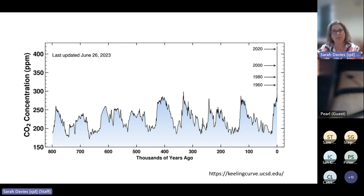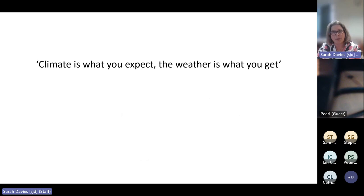But what does that really mean for our students? How can we convey that? Because talking about this is a rather nebulous concept. We talk about climate, but what we actually experience is the weather. This quote is often attributed to Mark Twain. I think I read somewhere that it wasn't him.